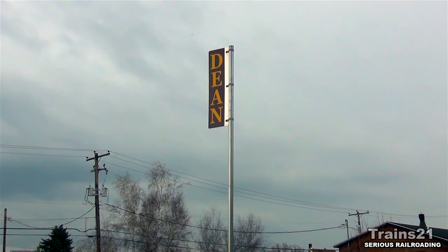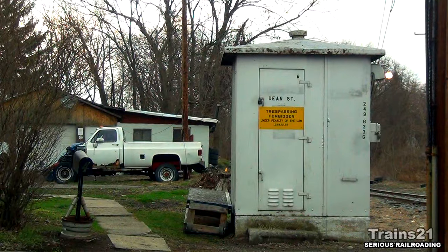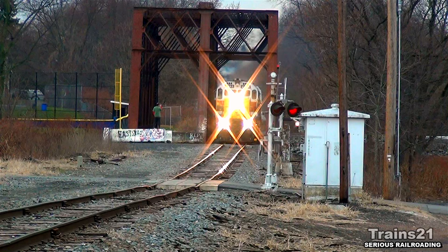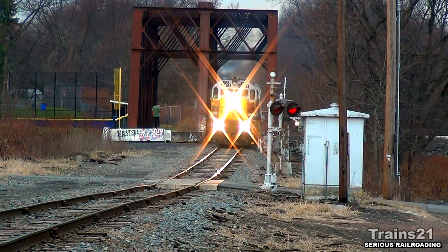And although those glory days are long gone, remnants of the area's plethora of rail lines can still be found. On Scranton's north side, the Dean Street crossing comes alive at the approaching of a trainload of today's biggest area railroad business.